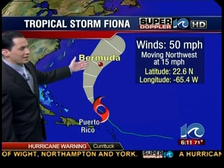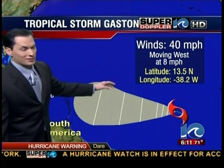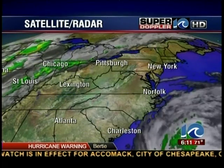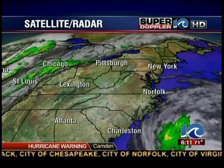Tropical Storm Fiona stays out to sea. No problems from that. Gaston, no problems from that. Winds of 40 miles an hour. We may be impacted by that in the long term, but right now we just got to get through Earl. You can see the edges of Earl there moving to the north.